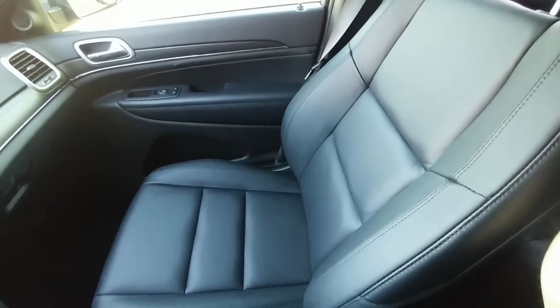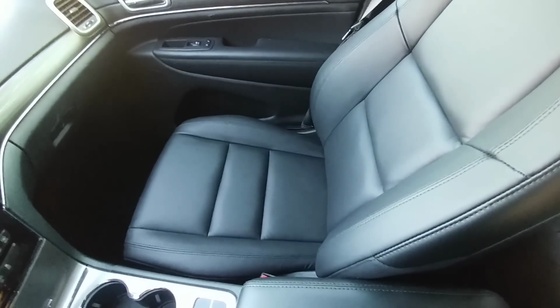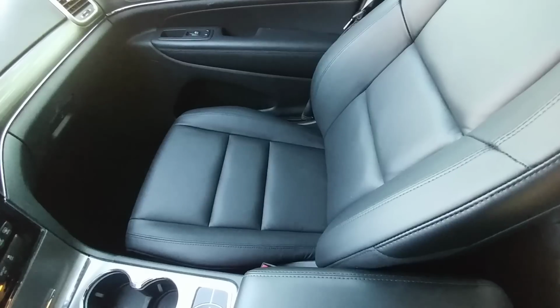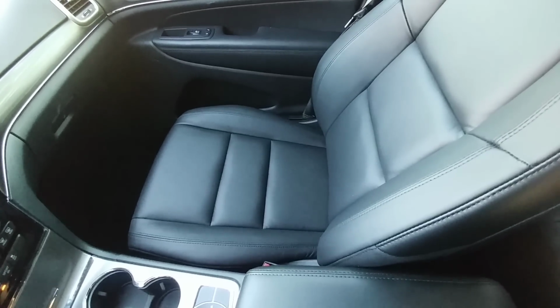Another thing that's very nice about this Jeep is that the seats are bolstered very well. They're very comfortable seats. They have a nice firm support feel to them, while at the same time they have a nice soft feel. So they give you the right amount of support if you're going to be in the vehicle for a long period of time.